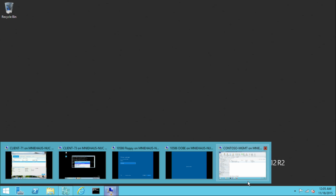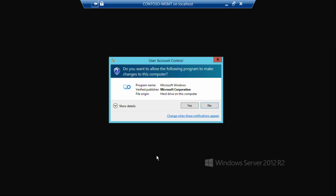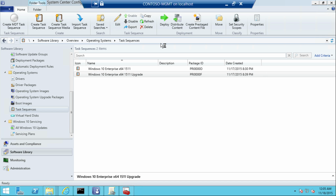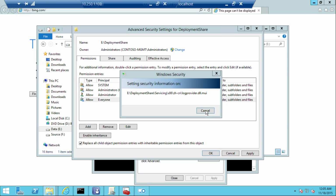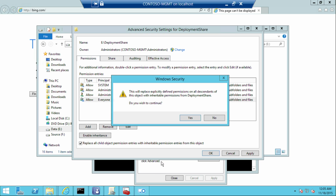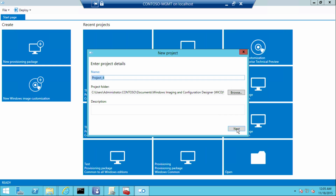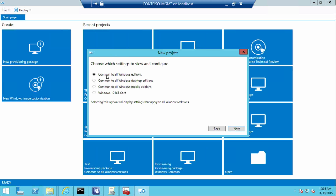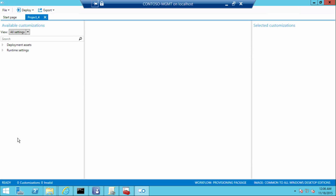In the meantime, let's briefly look on my site server here at the Windows Imaging and Configuration Designer tool. That's the tool that's used to author a provisioning package. So it shows you all the settings that are available, and it lets you actually then pick which ones you want to configure. So I could say that I want to create a new provisioning package, give it a name, doesn't really matter what the name is, say what editions of Windows, because this is not just for desktops, it can also be used for phones and IoT devices. I can import a base package if I wanted to start from something else, and then it'll show me all the configuration that I can make.